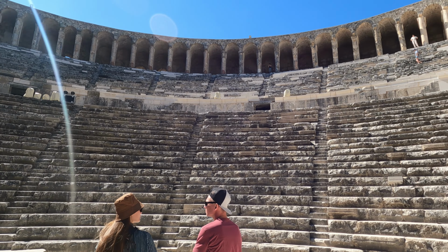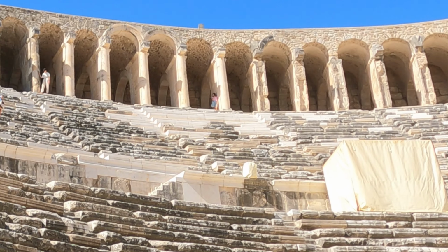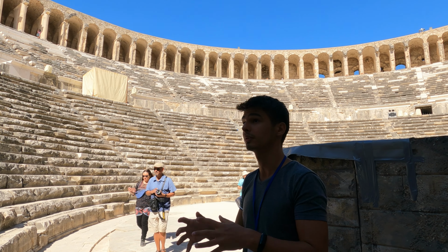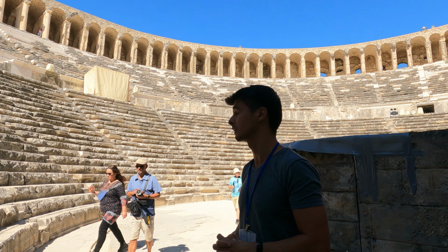Okay, please, have a seat. Can you imagine, we're right now sitting at the very seats that the ancient people once sat in, actually. And this theater is the best preserved theater in the world, by the way. Aspendos Theater is not the largest, not the biggest theater, but the best preserved theater in the world.